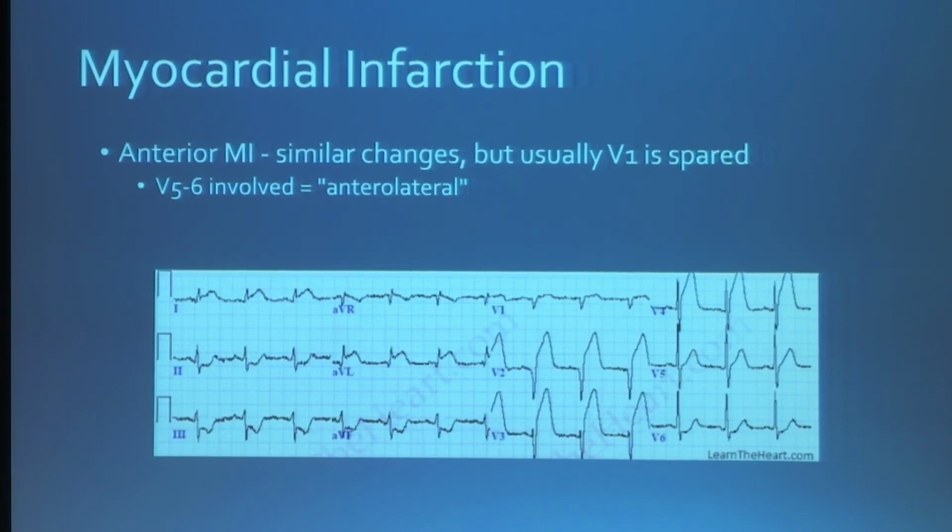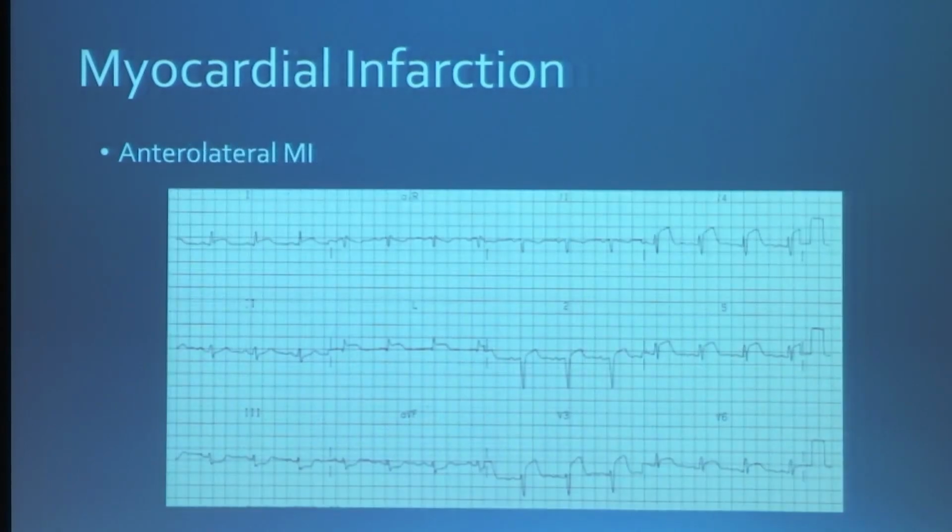You've got some occlusion and narrowing in the circumflex, in the far end of the circumflex, and you've got narrowing in the LAD. So this one may have multi-vessel disease. Needs two stents, or needs a coronary artery bypass.